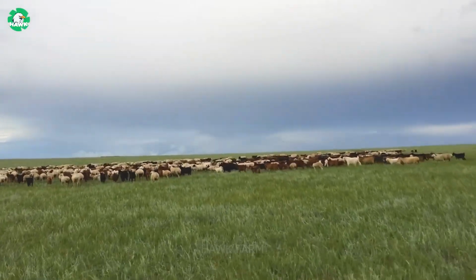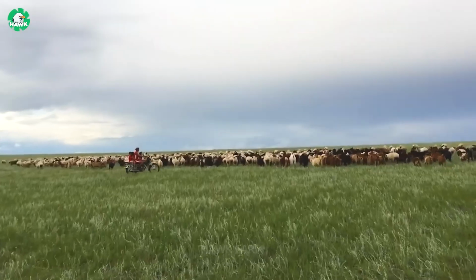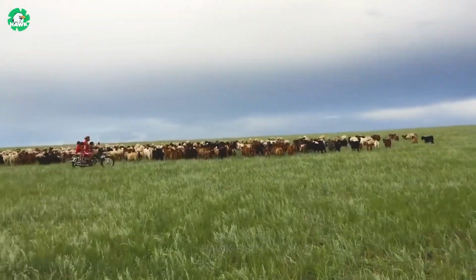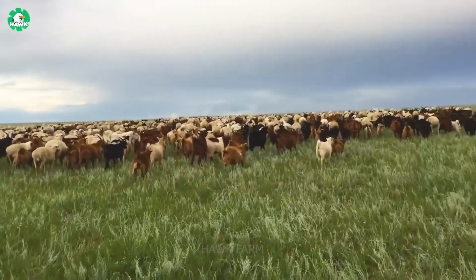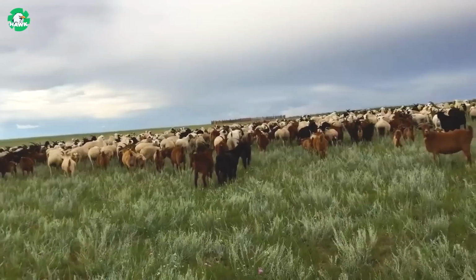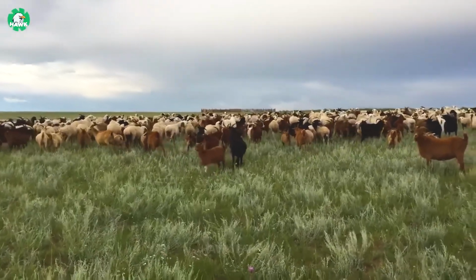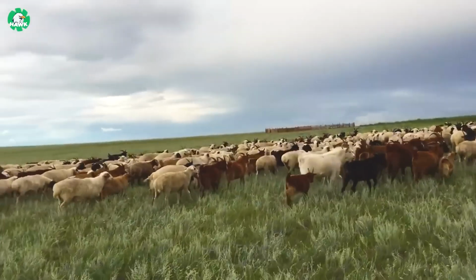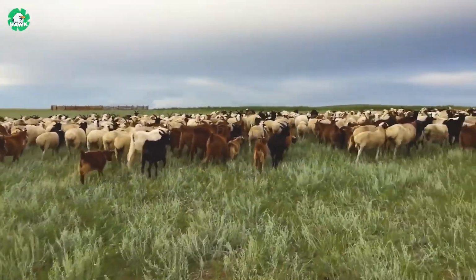Every day, the cashmere goat herd is set free to roam on vast plateaus. Engaging in activities on the grasslands not only helps strengthen their muscles and skeletal system, boosting their health, but also contributes positively to the quality of cashmere wool.